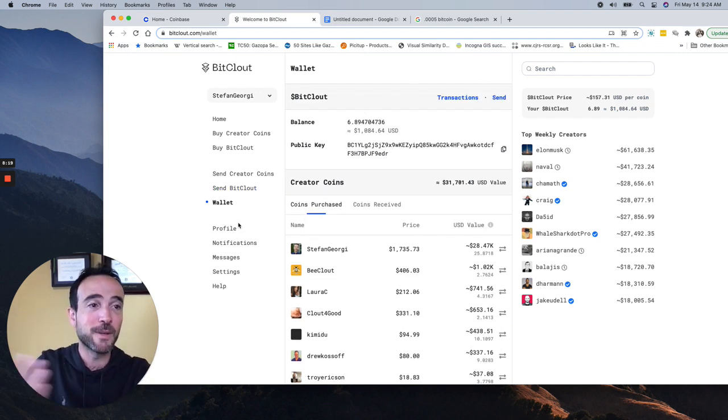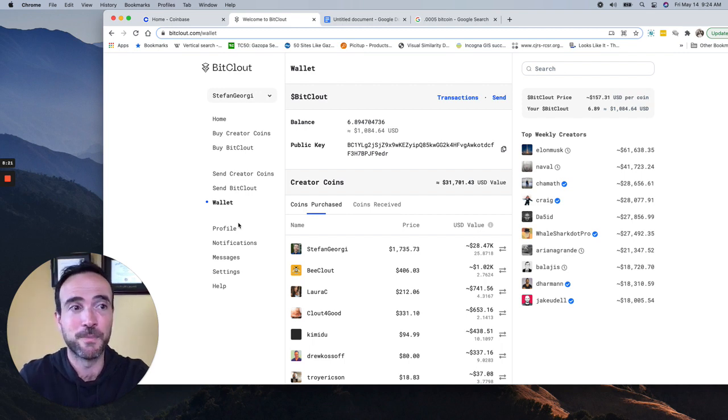So that's how you do it. That's how you buy Creator Coin. It's also how you buy BitClout. So it answers both of those questions, which I think is good.